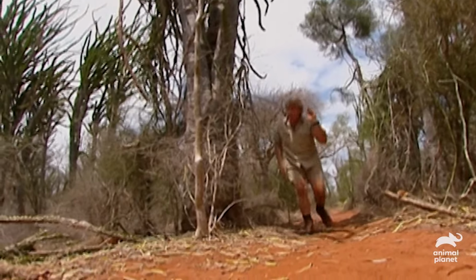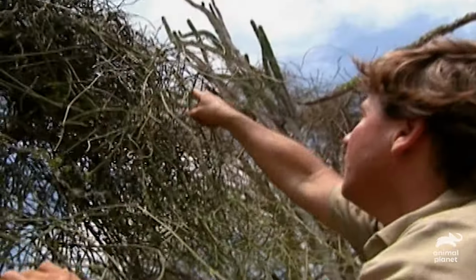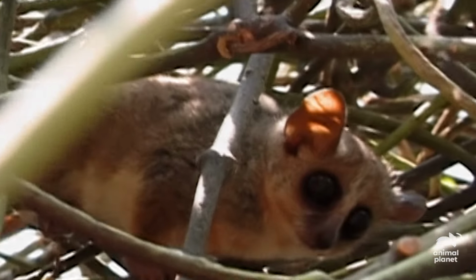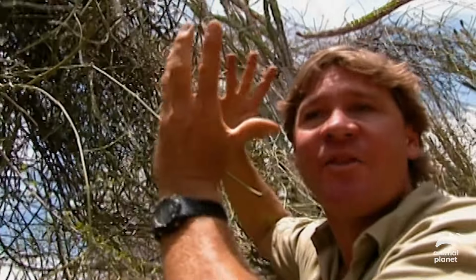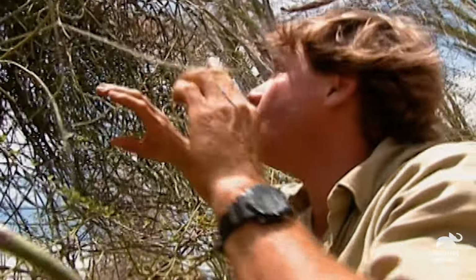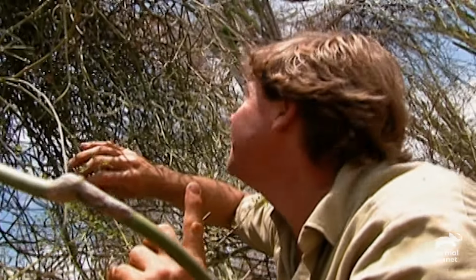We expect to find snakes here, but in daylight, Steve's next discovery is a rarity. Oh, look. There. It's a mouse lemur. The mouse and dwarf lemurs are the smallest of all lemurs. And they go into these vine thickets in this Didiera forest to take cover during the day, or they'll go inside hollows. They're primarily nocturnal, and they've got to stay in this thicket until nighttime before they can come out and forage, otherwise they get picked off by a bird of prey. Even at night, they're not safe.